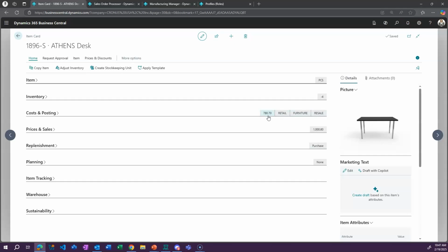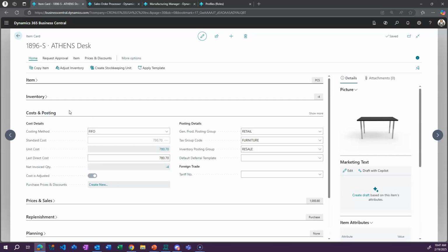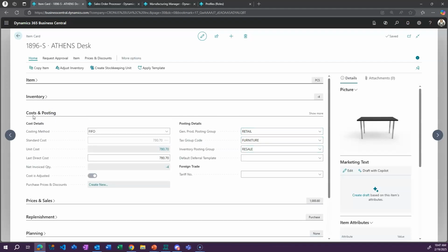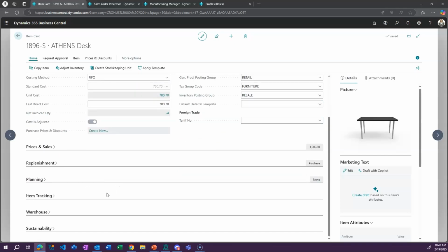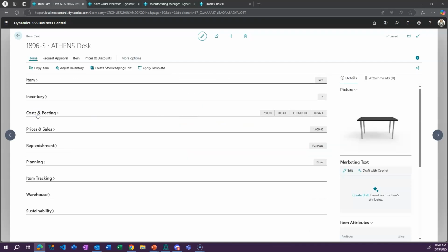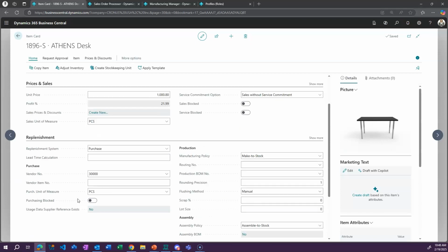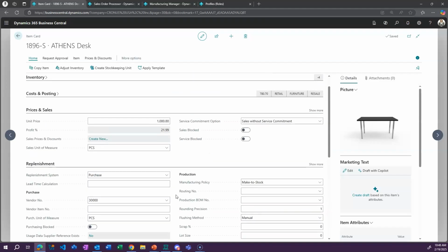Up here in the cost and posting, there's these 4 pieces of information. When I click to expand it, they disappear, but you'll notice that the costing method and the standard cost, unit cost, retail, furniture, resale, here are different fields. And when I collapse it, I'm seeing the standard cost and the retail, furniture, and resale fields that have been populated within the system, which are called posting groups, and the tax group code. So I can elevate certain things that I want to see even when the section is collapsed, and I can open and close these sections, and they contain a lot of information. You can see that there's a lot of details and data kept about the item card.